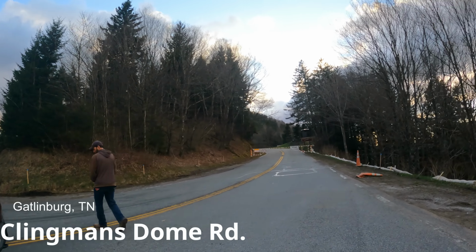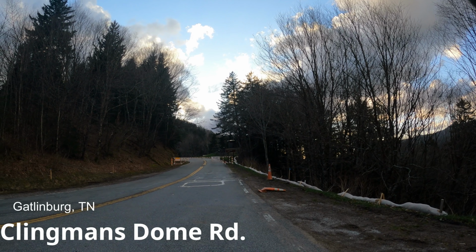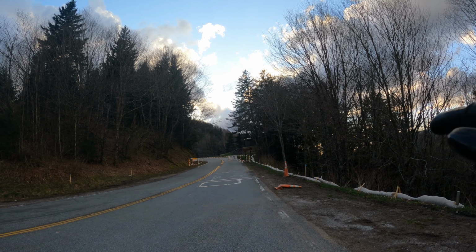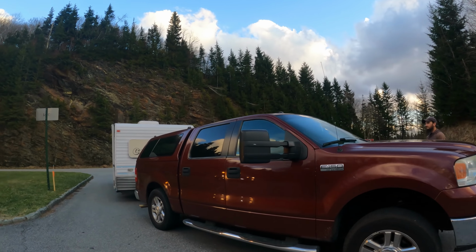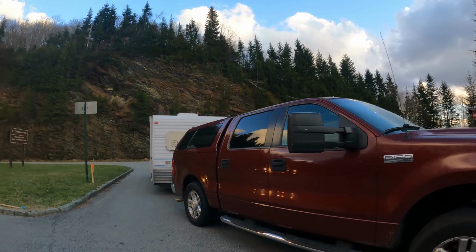So we're at Clingmans Dome Road. This is the entrance to it. They're doing some work on this road. They've got it closed down for some paving and things like that. But that's a crazy road too. I guess we'll see if we can get the trailer off of it.